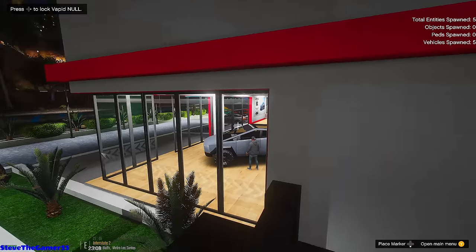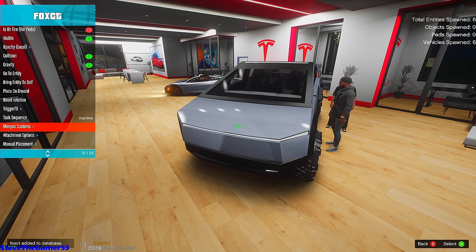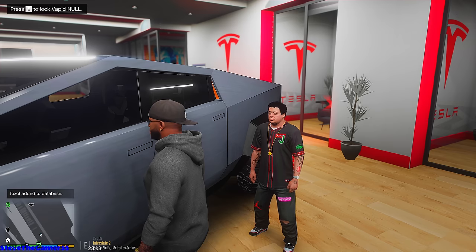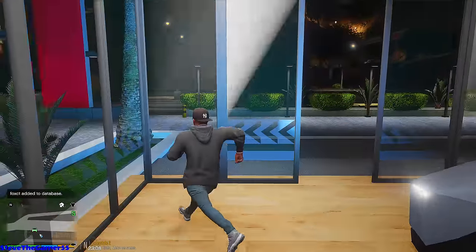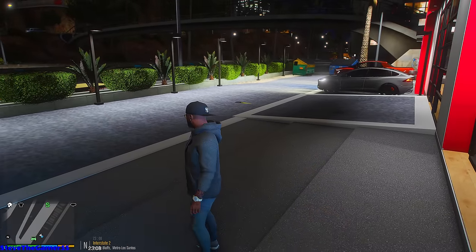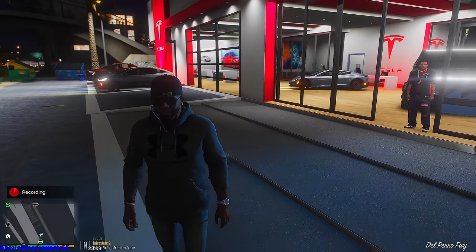I was waiting for Jimmy to get out. All right, so we gotta set it up over here. Be staying here and that, and also have the lights running. Okay. Let me know what you guys think, man. This is what my Tesla garage looked like at night.